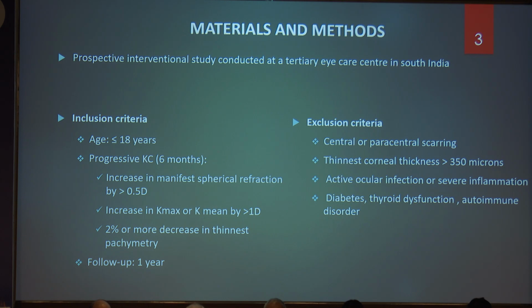Progressive keratoconus, we documented 6-month progression: an increase in the manifest spherical equivalent of more than 0.5 diopters, an increase in the keratometry maximum or K mean value of more than 1 diopter, or a 2% or more decrease in the thinnest pachymetry, and a follow-up of 1 year was compulsory. However, patients with central or paracentral scarring were excluded. Corneal thickness less than 350 microns were excluded. Active ocular infection or severe inflammation, and patients with diabetes, thyroid, or autoimmune disorders were excluded from the study.